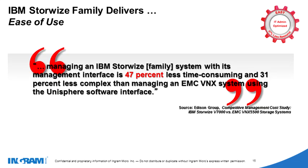So the Storwize family delivers ease of use. We have a simple graphical user interface. A study that we did shows it provides a 47% less time-consuming and 31% less complex environment than managing a similarly equipped EMC VNX using their Unisphere software.